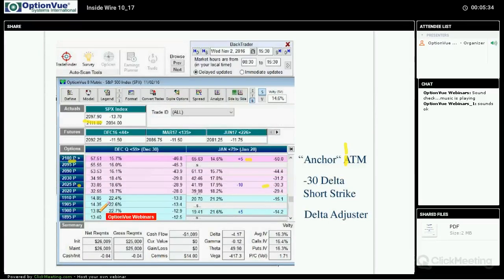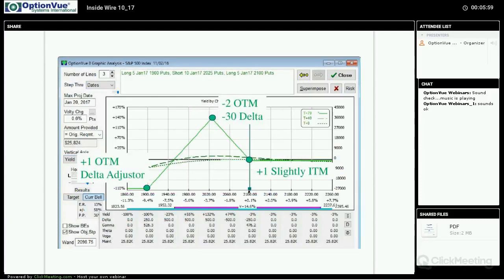And then we go to the strike that's closest to having a minus 30 delta, which works out to be, in this case, a 25-point strike. And then we go farther out of the money for our delta adjuster that takes us down to about as close to delta neutral as we can get. It's a 25-point strike, which is very ideal to have all three strikes being a 25-pointer. And then our cash flow is under 5% of the net requirement here. Okay, when we analyze this, this is kind of typical of what we'll see. We'll be slightly in the money right here. Okay, we want to be under the tent by just a little bit.